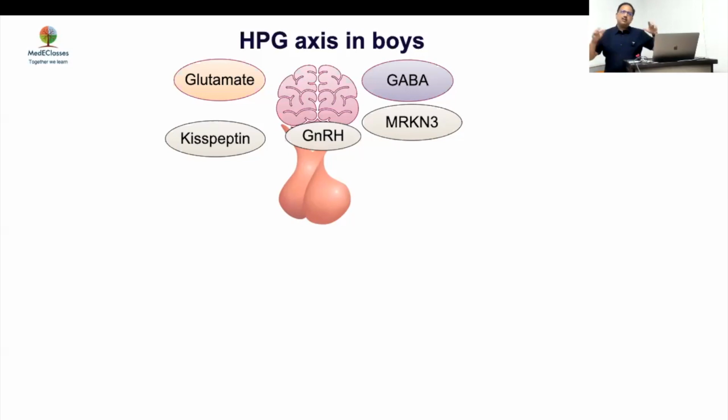It may happen that you have an adrenal which is producing more androgens, but usually when you talk about central precocious puberty, it basically is an act of omission. Something is there which is removed, and then suddenly your pubertal progression happens from that perspective.